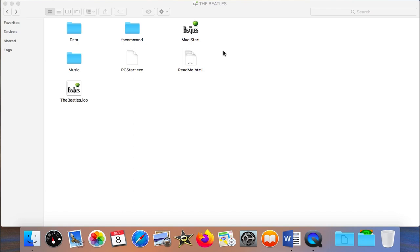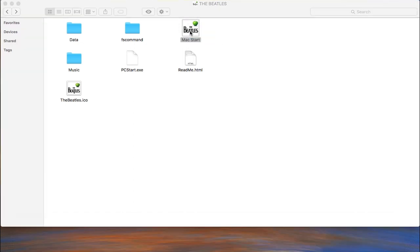So here we are on my trusty old MacBook, which is actually contemporary with the USB. And let's take a look what's on offer. Clicking on the Mac Start icon opens up the USB's main menu.